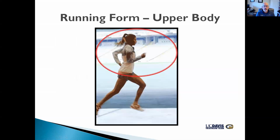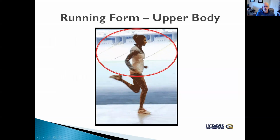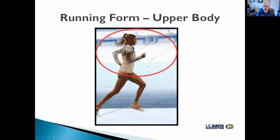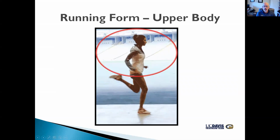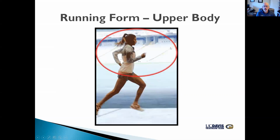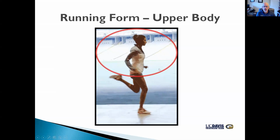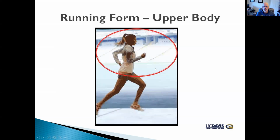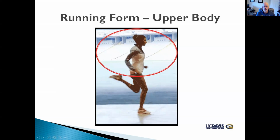All right, so let's look at in video form what that looks like in terms of upper body mechanics. So you can see here, nice relaxed hands, shoulders aren't drawn up higher. She's looking ahead, chin is parallel to the ground, arms are nice, good arm swing. She'll be running at a pretty good clip just because her arm swing is pretty aggressive, certainly banging on those drums around the hips. Nice and smooth and fluid.